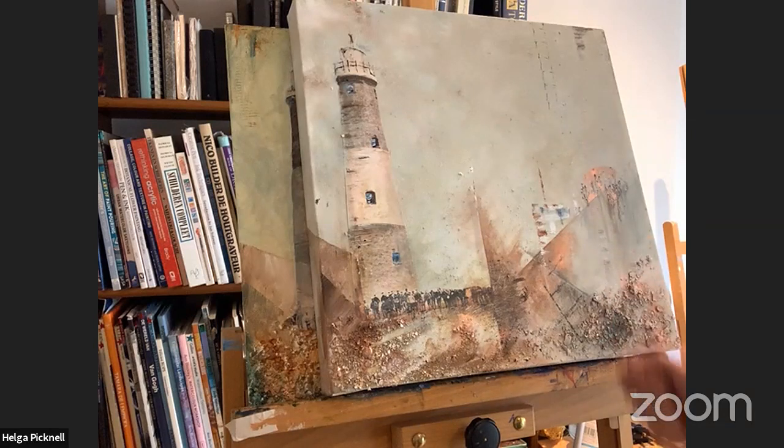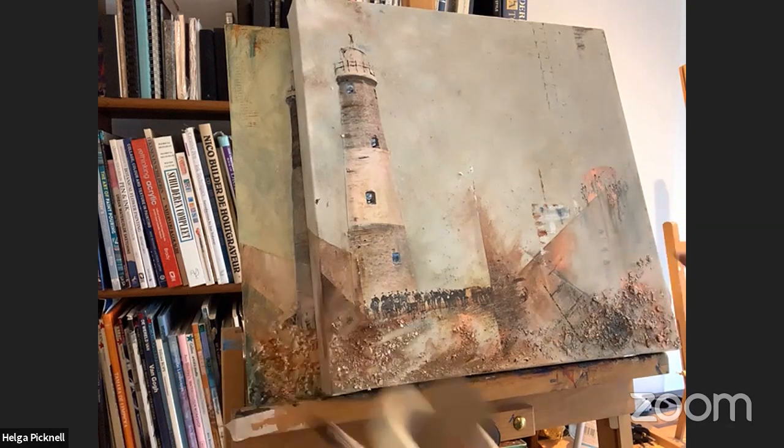Printing, scribbling with my paintbrush. The one we did earlier, it needs more. It needs a lot more, but the working method is the same. It's just time. Oh, that's brilliant.